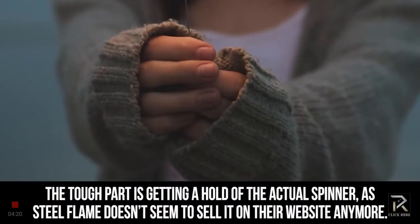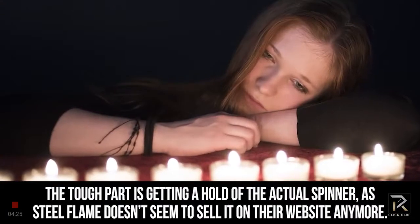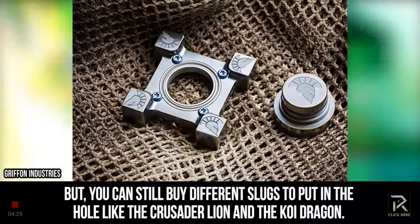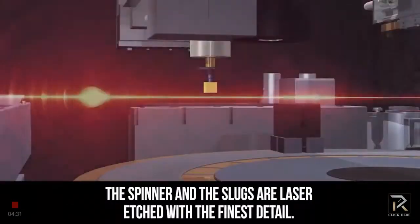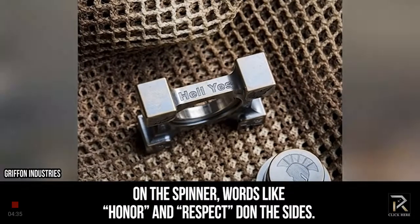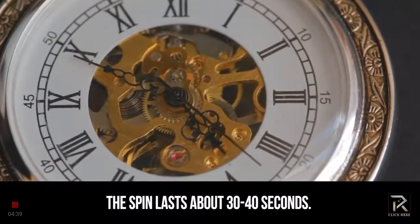The tough part is getting a hold of the actual spinner, as Steel Flame doesn't seem to sell it on their website anymore. But you can still buy different slugs to put in the hole, like the Crusader Lion and the Koi Dragon. The spinner and the slugs are laser etched with the finest of detail. On the spinner, words like honor and respect on the sides. The spin lasts about 30 to 40 seconds.